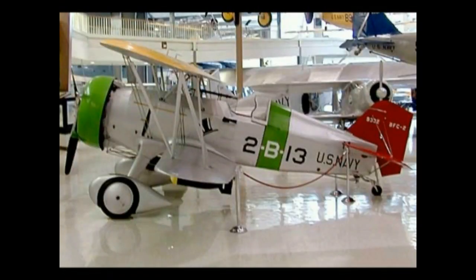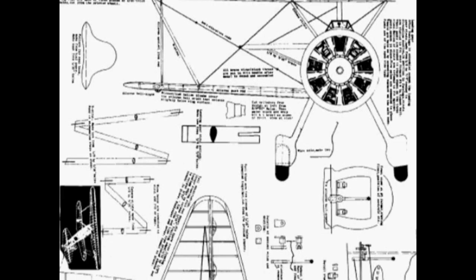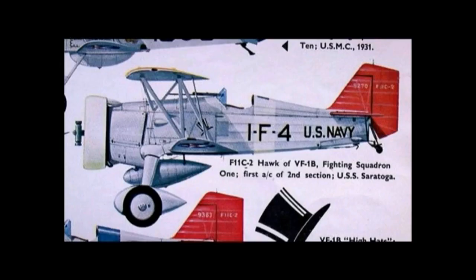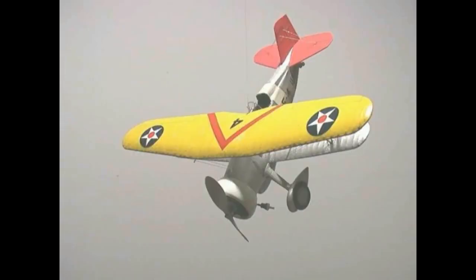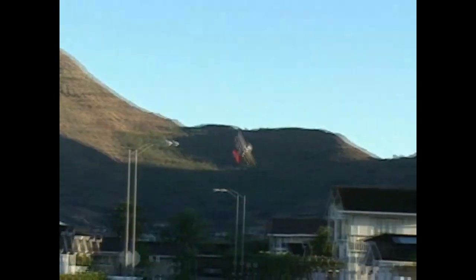Meanwhile, that Curtiss F11C-2 Goshawk that had started things off kept bugging me. I built the Cleveland kit in 1941, and while it looked good, it couldn't fly. In 1979, I built this 11-inch Goshawk using parts from a plastic kit and power from a Brown A23 CO2 engine.